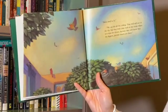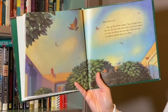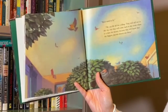"But birds need to fly." "Well, we can lift off the ceiling. They will sail out in the sky. But they will come back to my room when it's time for dinner because they will know that the biggest, juiciest insects are there." Can you imagine?